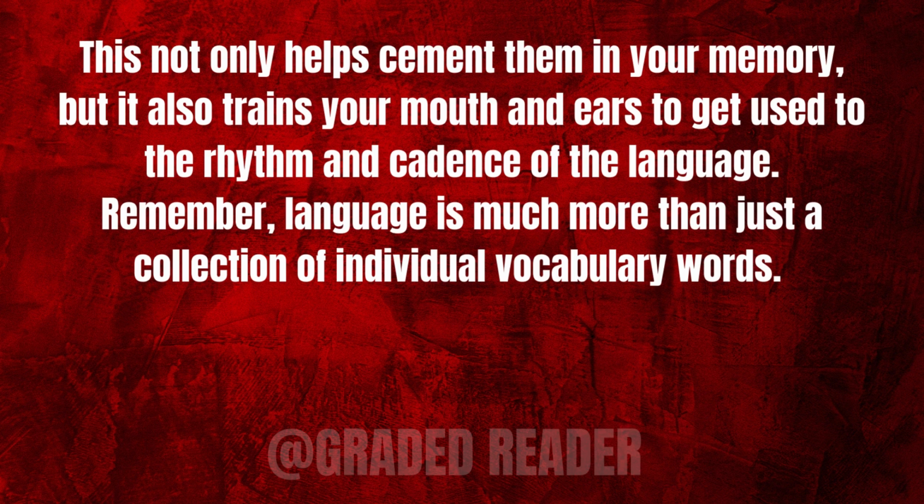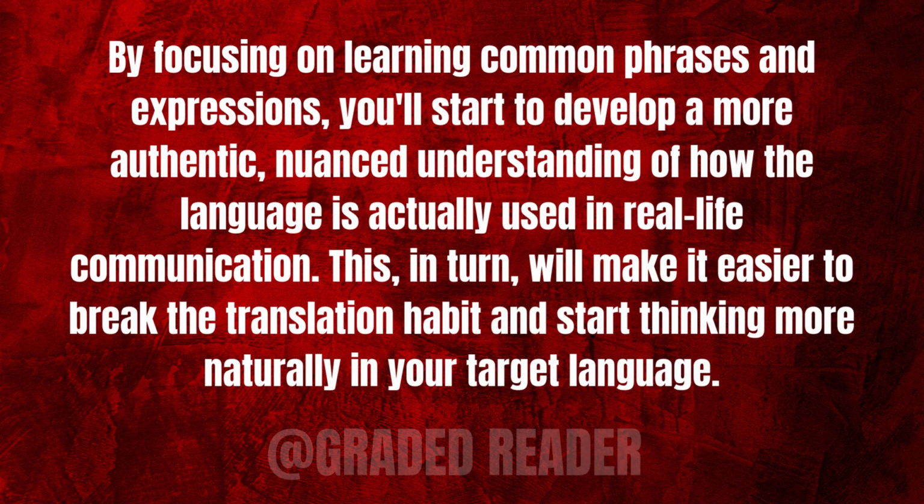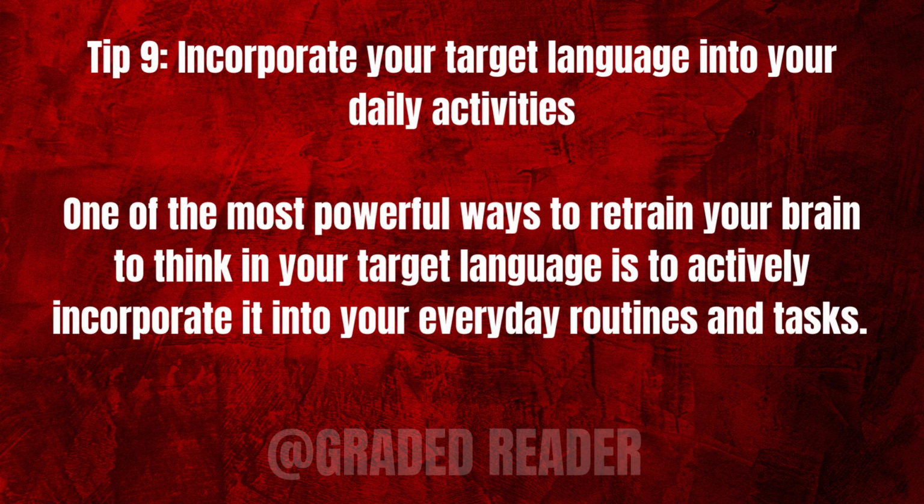Remember, language is much more than just a collection of individual vocabulary words. By focusing on learning common phrases and expressions, you'll start to develop a more authentic, nuanced understanding of how the language is actually used in real-life communication. This, in turn, will make it easier to break the translation habit and start thinking more naturally in your target language. Tip 9. Incorporate your target language into your daily activities.